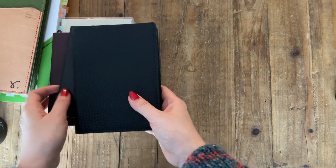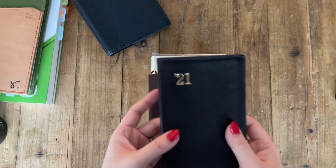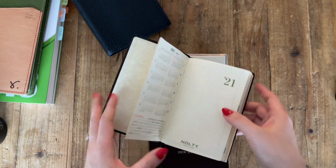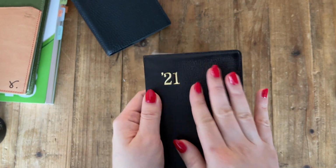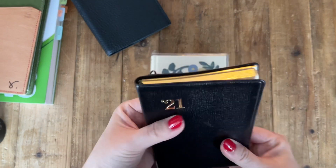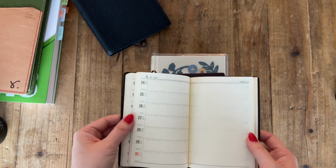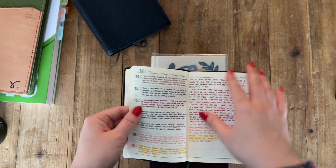And then let me show you the journals first, and I'll show you my reading journal. So this is my personal journal. I can quickly flip through this. This is from Nolty. It's actually lambskin, and it's just so freaking soft, and the edges are gilded, so I love it. It's a very compact little weekly planner that I use as a journal for myself.